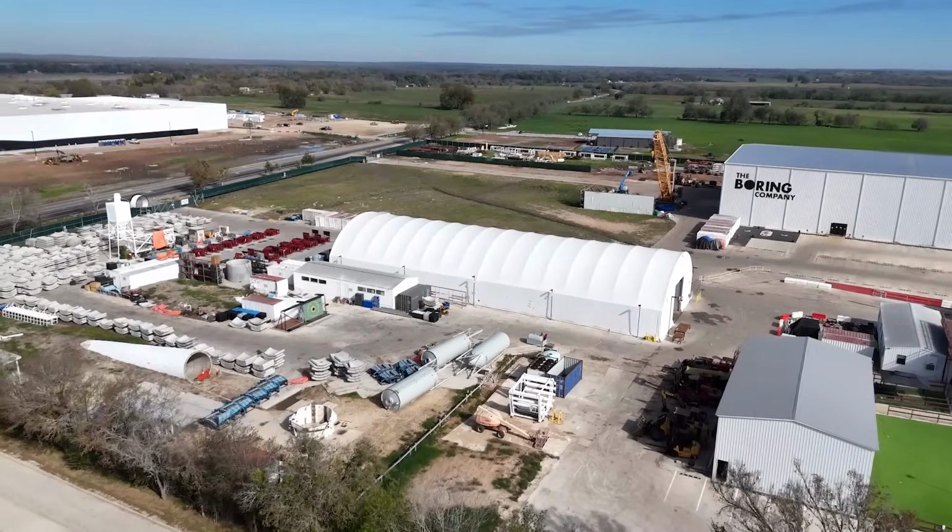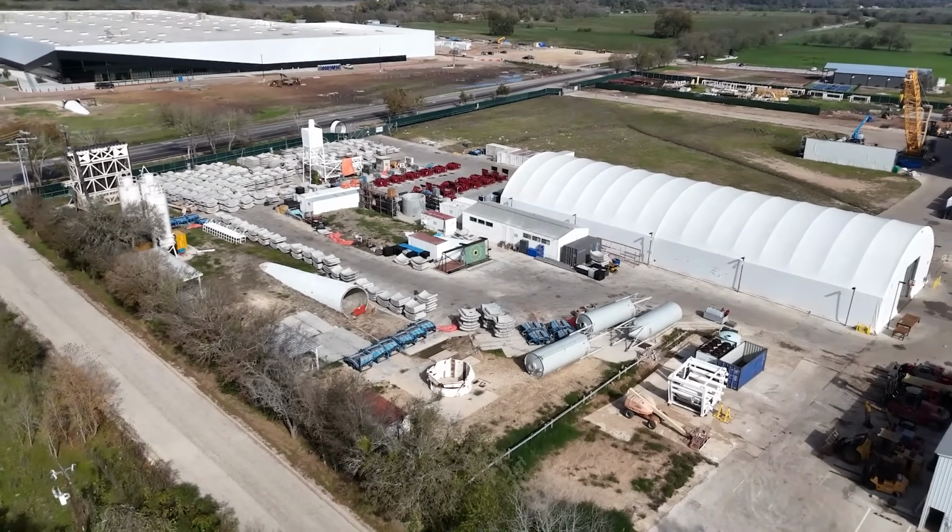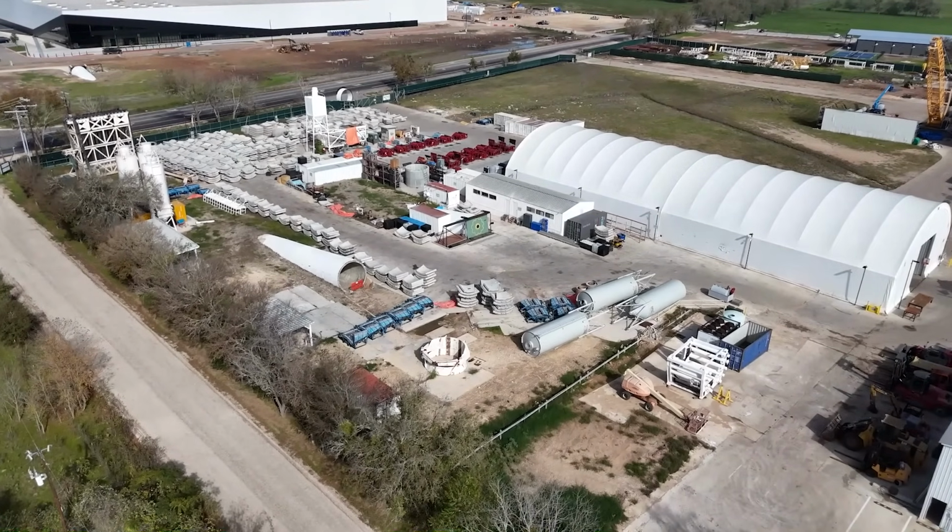But let you hear from Elon back in 2018 when he was talking about establishing the Boring Company.